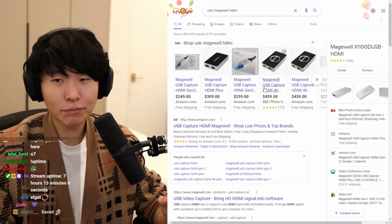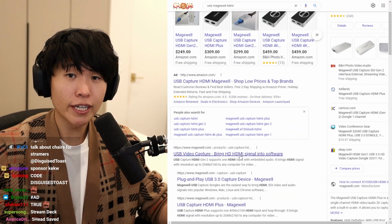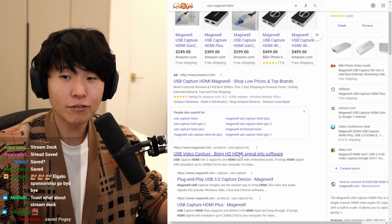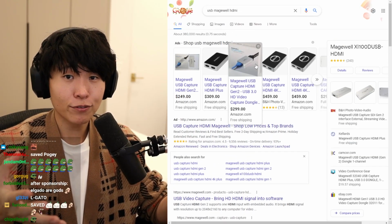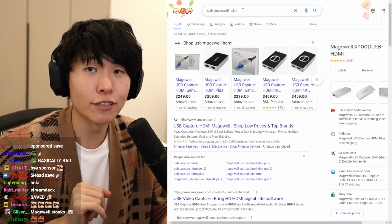So when it comes to capture cards, I highly recommend Magewell. It's a very professional grade brand, so you know it's coming from a good place. It's not just meant for streamers, it's just meant for anything. Now that's external capture cards.